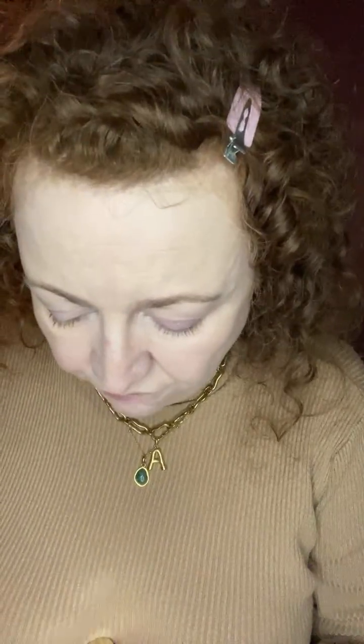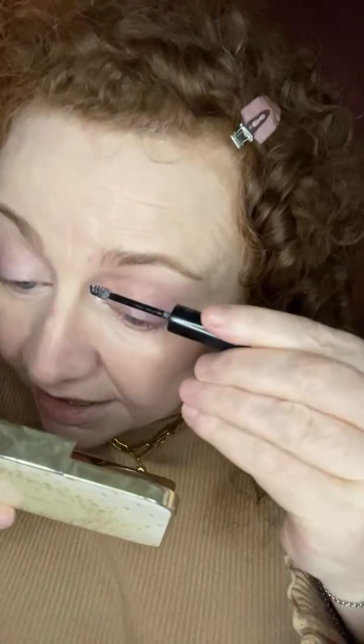So the NYX brow glue, I really, really like this. I always said I don't know if I would buy it. I think I would. I mean, I got that for free when I went and got my order with NYX. So I got it from Boots. Oh, 18, cool.